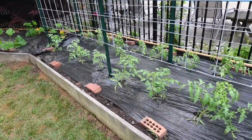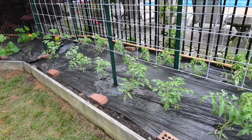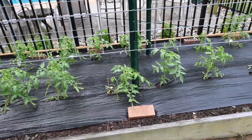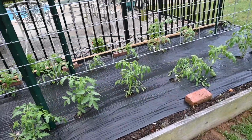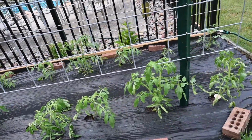And as you can see, when you look at last week's video, or even the picture I posted on Monday on Instagram, which was taken last week, there was like nothing. They were so tiny, and now they're like all reaching for the trellis. Jamie and I were talking about yesterday how we need to start tying them up.